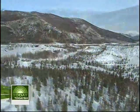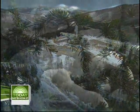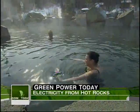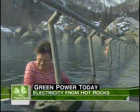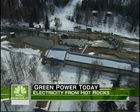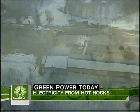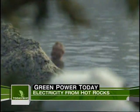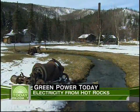Deep in the snow-covered Alaska wilderness, where it seems spring is always a latecomer, hope springs eternal at this steamy oasis. That's hot. The natural hot springs an hour east of Fairbanks draw thousands from around the world to the Chena Hot Springs Resort, where the waters not only soothe travel-weary guests, but help heat the resort's buildings.